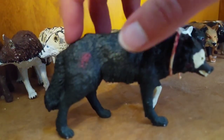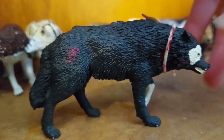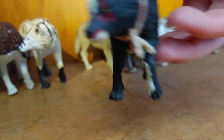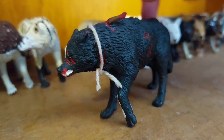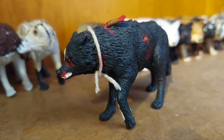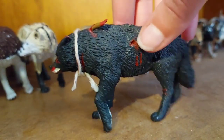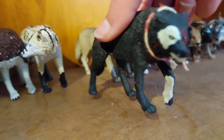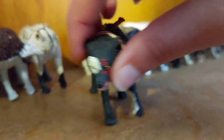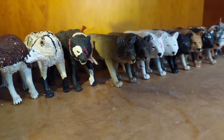So basically, this is the body of the Safari Ltd Arctic wolf, and then the head of the Schleich Growling wolf. I think I did a really good job. This is my first and still my most recent head swap. This is the only head swap I've done. And I think I did a really good job at it. So yeah, there's him. Nothing much to really say about him, but I really like him.